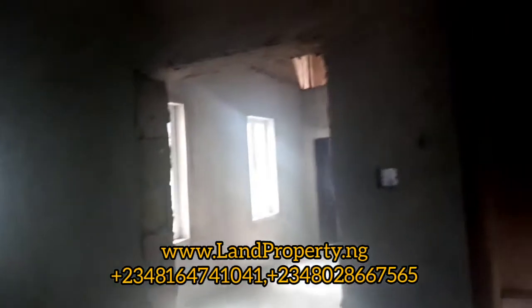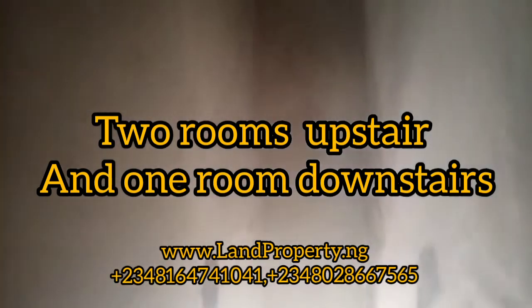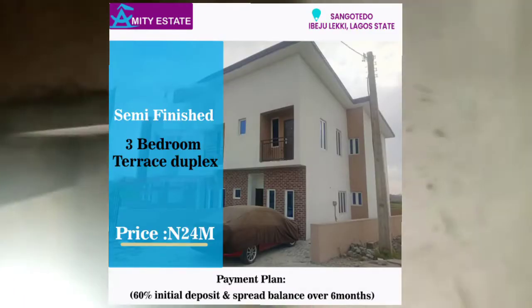It's semi-finished. It's a 3-bedroom terrace. 24 million naira. Very affordable price.